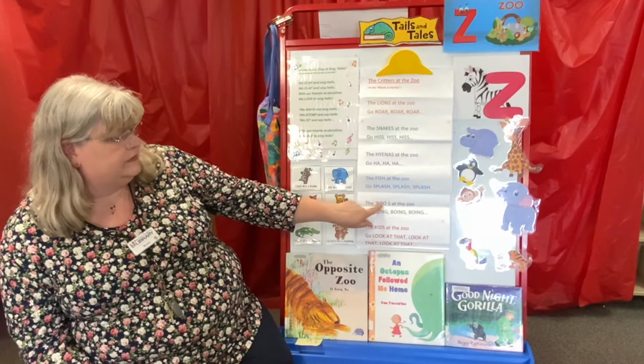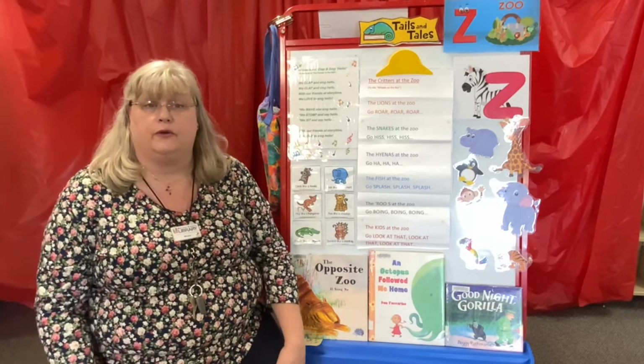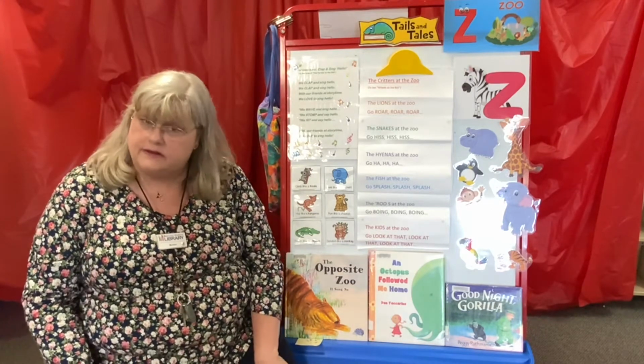And the roos. Now, what's a roo, I wonder? I bet a roo is short for a kangaroo, right?